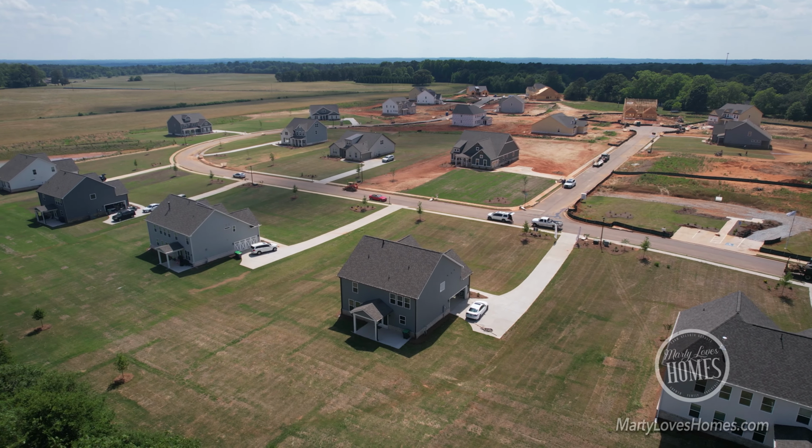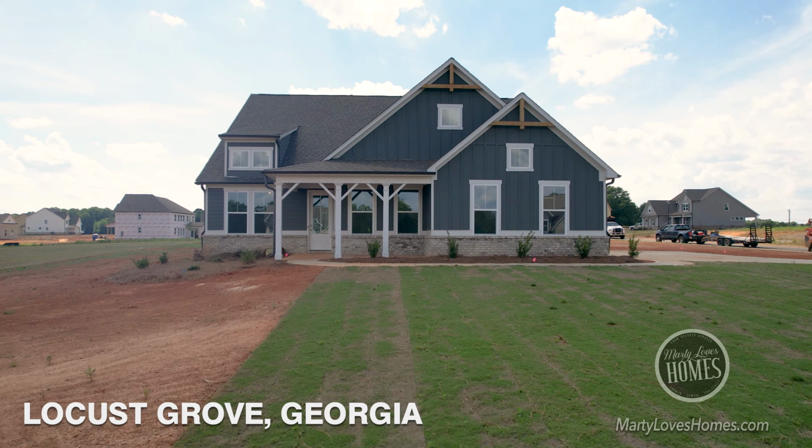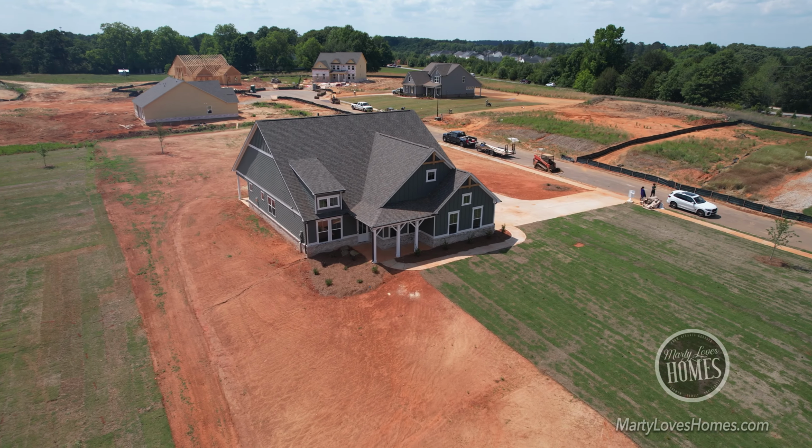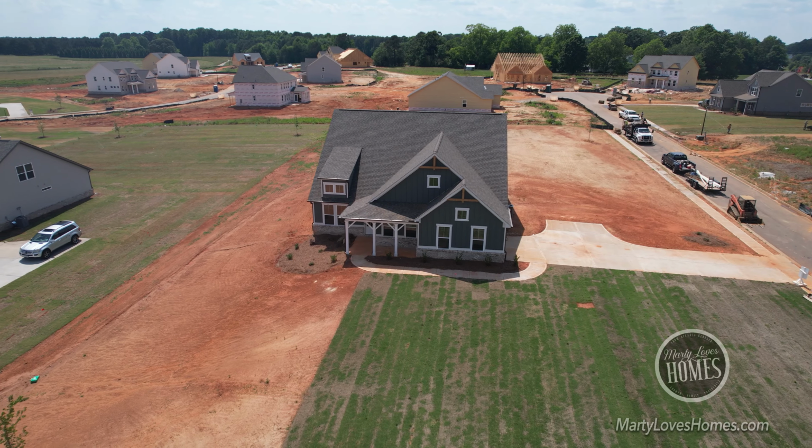Today, I'm in the neighborhood of Everly, located in Locust Grove, Georgia, and I am going to show you the Magnolia floor plan. This floor plan features 3 bedrooms, 2.5 bathrooms, and like all the homes in this neighborhood, it's on a spacious 1-acre lot. This home is actually 90% done and is available for purchase right now.